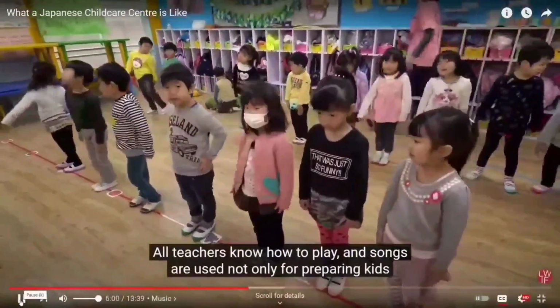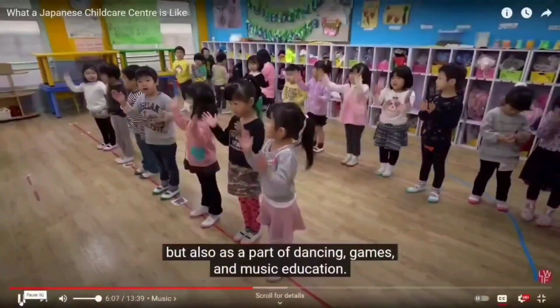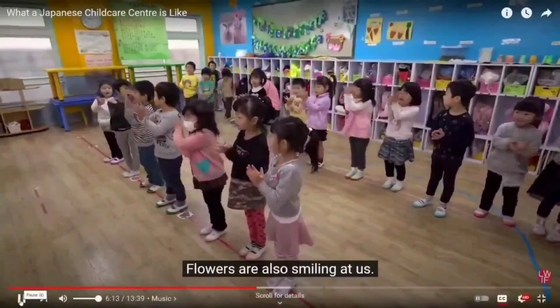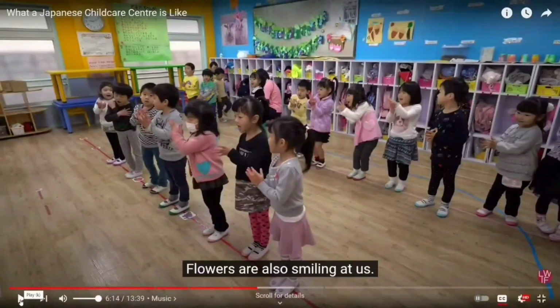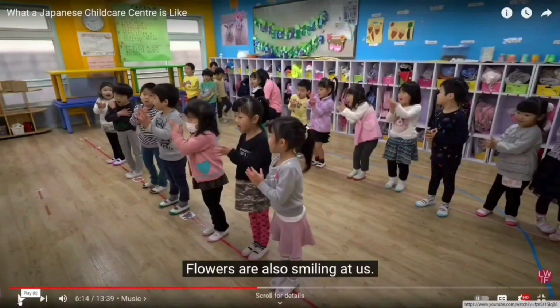All teachers know how to play, and songs are used not only for preparing kids for the day and new activities, but also as a part of dancing, games, and music education. That's so cute. That is so cute. And yes, that's what we do. We use music too for education, maybe they're preparing for a concert, maybe a Christmas concert, or for organized activities, just all kinds of stuff. Music can never be replaced for anything else. It's absolutely important. We need it in a childcare center.